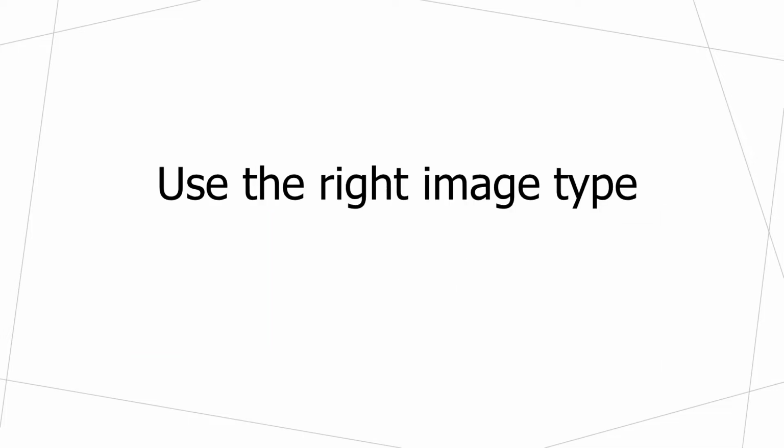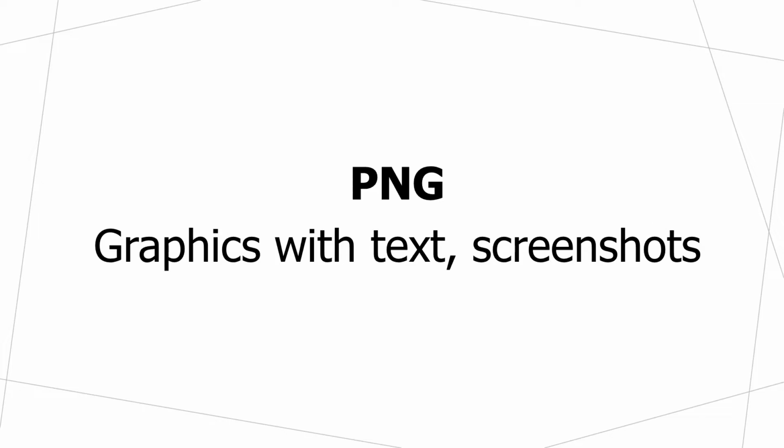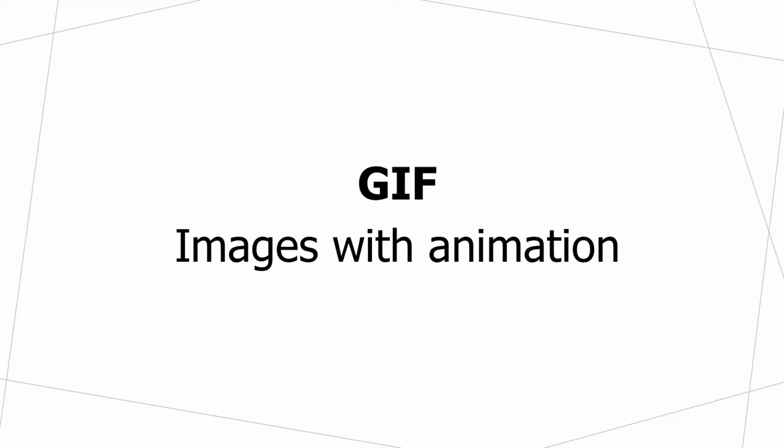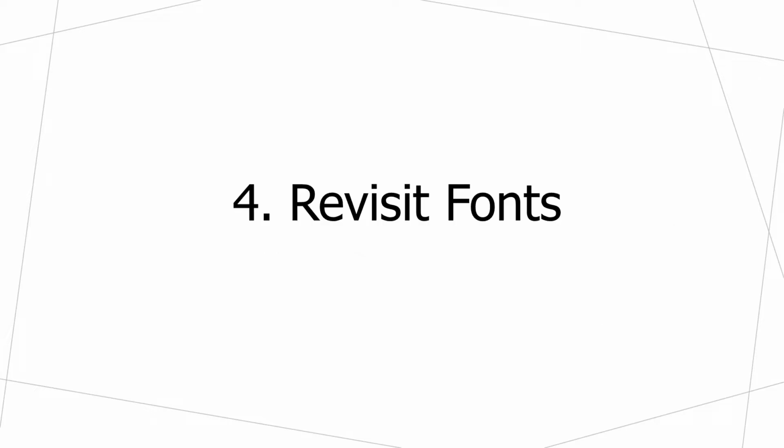The final part to think about with images is if you're using the right image file type. JPEGs are best for photographs and non-text graphics. PNGs are best for graphics with text and also for screenshots. GIF files are best for images with animation, and WebP files are an ideal replacement for PNG and JPEG files because they allow you to load an image at a smaller file size, and there is growing browser support for WebP files. The next area we can focus on to improve our website speed is fonts.